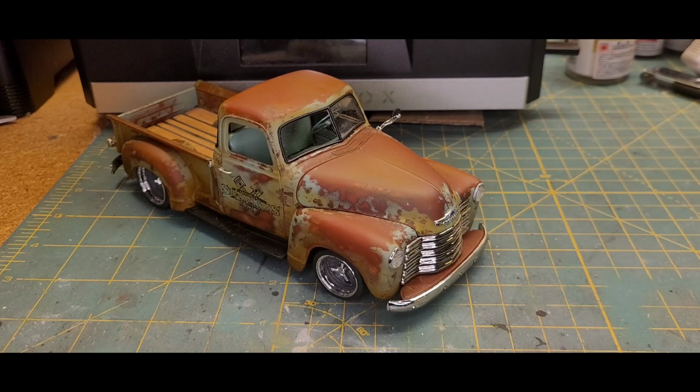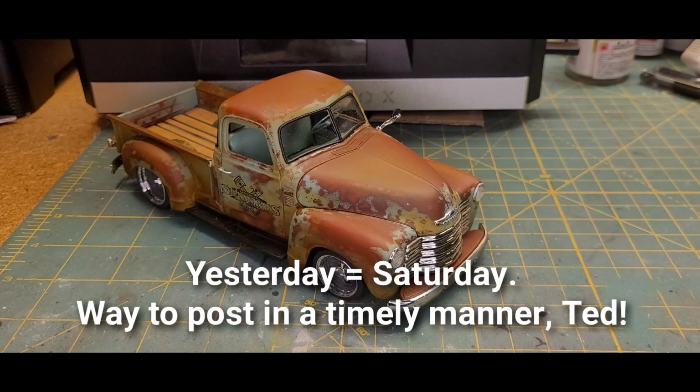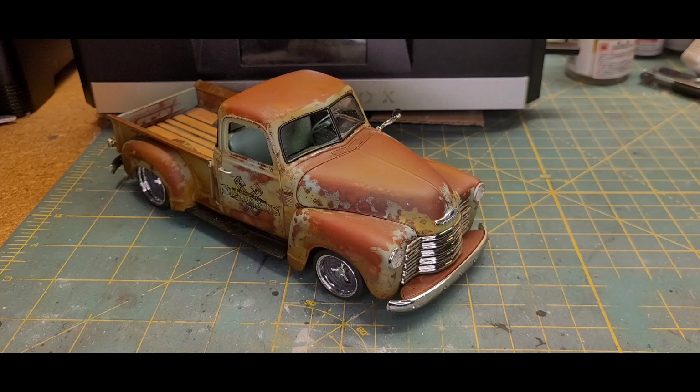As you can see here, I've got my 1950 Chevy shop truck that I've shown on the channel before. It's up here because I actually went to an IPMS show yesterday, the Silicon Valley Classic down in Fremont, California, and I put some models on the table and had a surprising result, a good result.